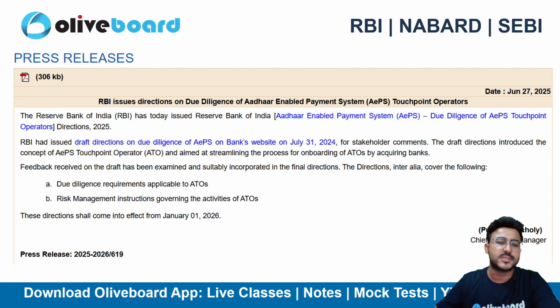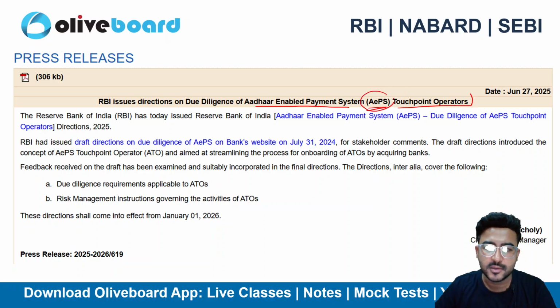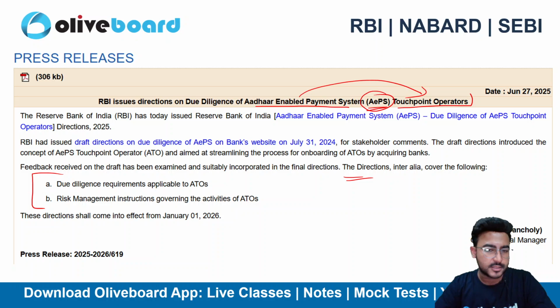So RBI issues directions on due diligence of the Aadhaar Enabled Payment System, which is none other than your AePS system, right? RBI has now issued directions on due diligence of the Aadhaar Enabled Payment System Touchpoint operators. So what is AePS? What are AePS Touchpoint operators? We'll be having a detailed discussion regarding this. These directions cover the due diligence part and the risk management part. These are the guidelines that RBI has issued, right? So let's start the discussion.